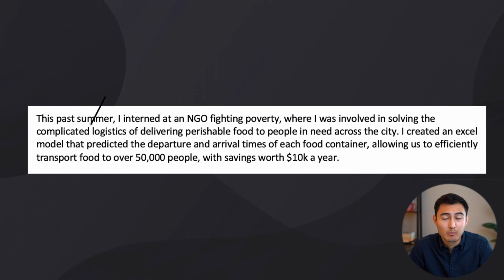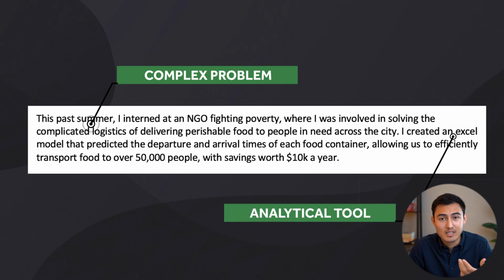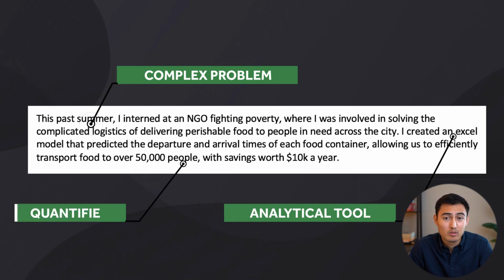Now this example is made up, but it highlights that it was a complicated problem that was ever changing, and it required an analytical tool, in this case Excel, to try to solve it. And lastly, I tried to quantify wherever possible, just to make sure that the recruiter has enough context of how big it was. As you saw from this example, even though McKinsey is a management consulting firm, while the NGO is completely non-corporate, the way we presented it, it does look like there are quite a few transferable skills.